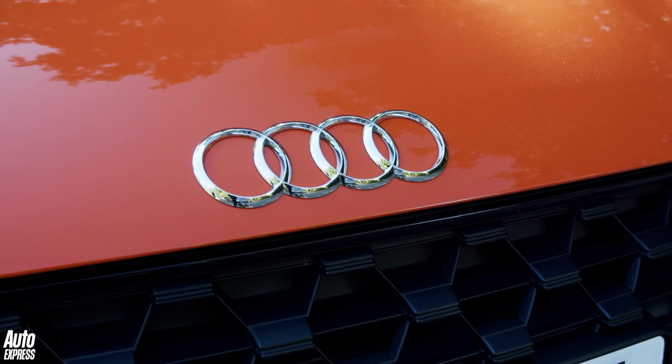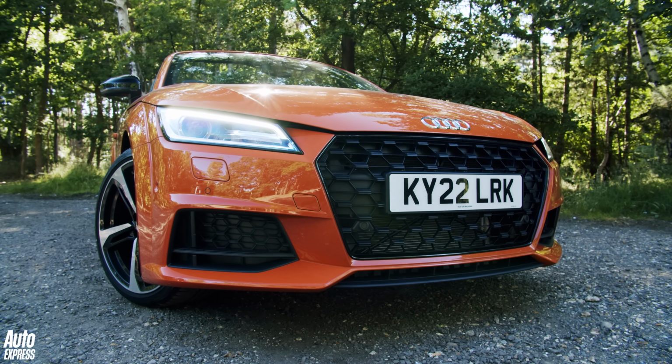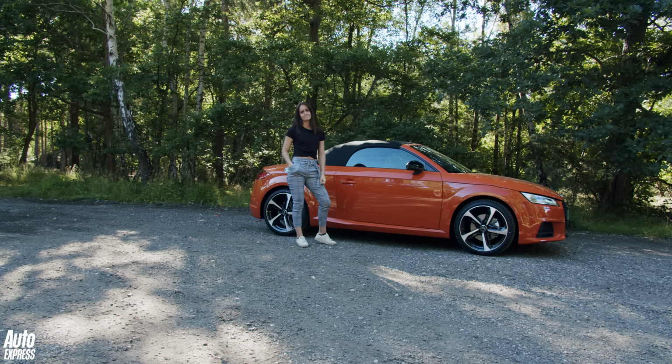So if we put all the hairdresser car jokes aside, it's actually quite a sad thing. It's going to be replaced by a bigger, fully electric car, which actually makes this, the Audi TT Roadster, the last ever small, fully combustion engined Audi Roadster. And she's a bit of a star.